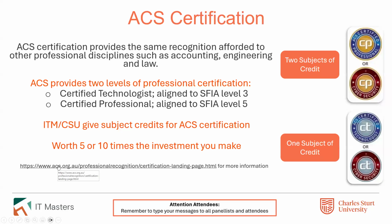So if that's something that you've already done or are looking at doing, it might be worthwhile checking out, because it does make quite a dramatic effect in terms of study time, costs and savings through receiving credits for that industry experience feeding back into the course that you're studying with us.